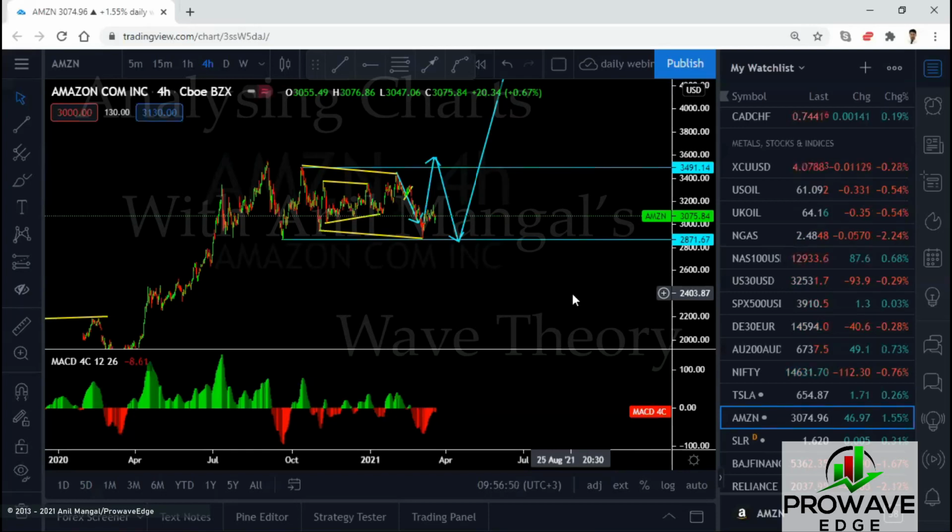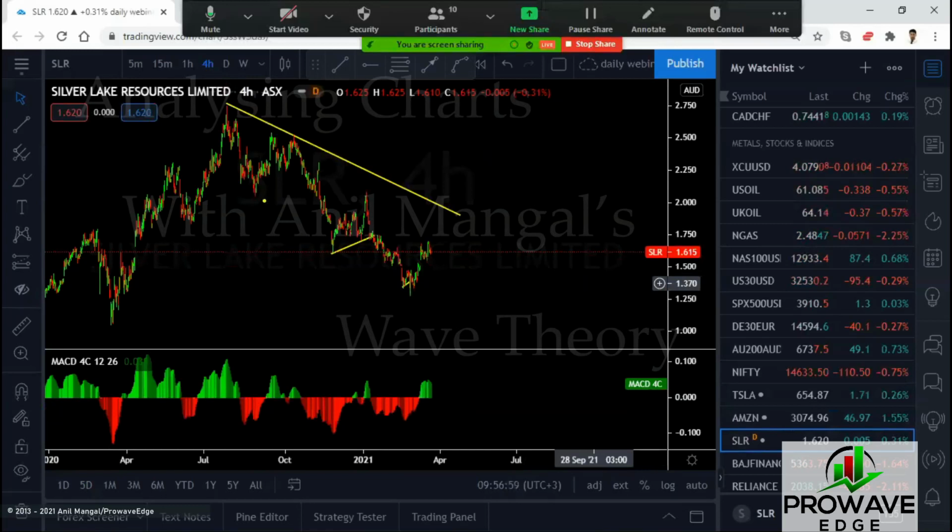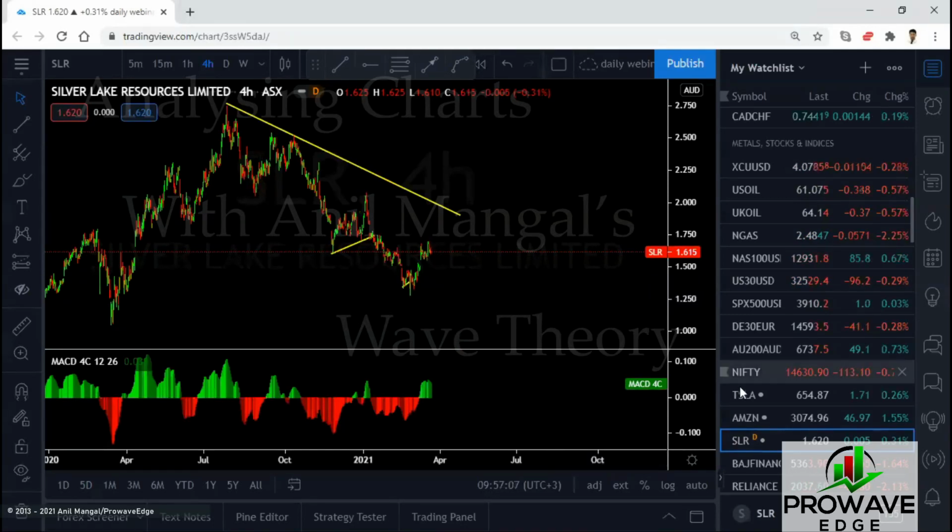We're going to get it wrong every now and then. Don't worry about that. When you're wrong, you're not in the trade. When you're right, you're in the trade. SLR, upside but correction, which means they're just doing this. Look for sells. You're already at top. Look for sell setup.